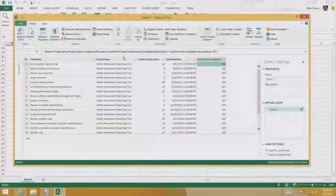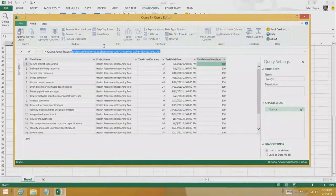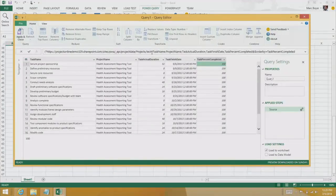So first, I'm going back to the same query. You can see that I'm not hiding anything. I'm going to get the list of projects. And this. Remove all of this.